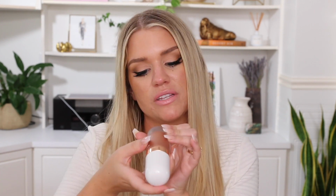Marc Jacobs Dew Drops. This is in the color Fantasy. Originally, Marc Jacobs came out with a kind of goldy toned version of these dew drops, and I didn't love it. I think I might have still been in my powder highlight phase at that time, so it wasn't my favorite. And then they came out with their whole coconut collection thing, and this was in there, and I was like, eh, I don't know. And at first I had actually decluttered it and put it away, like I was gonna donate it. And then I can't remember why I ended up pulling it out.